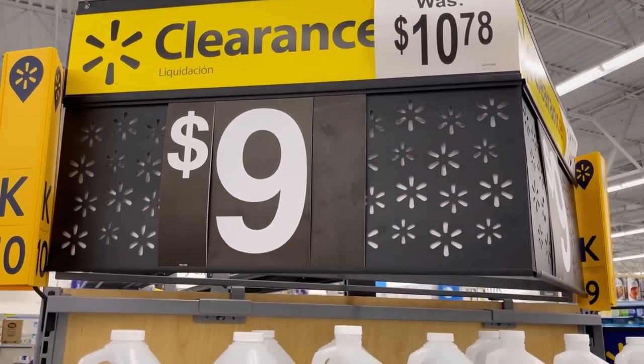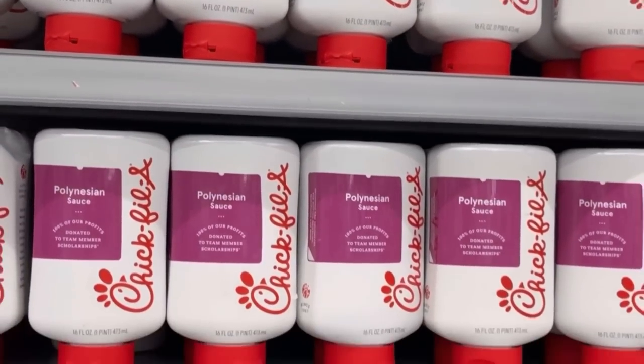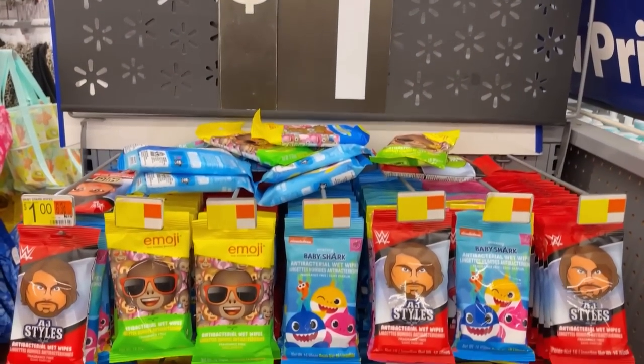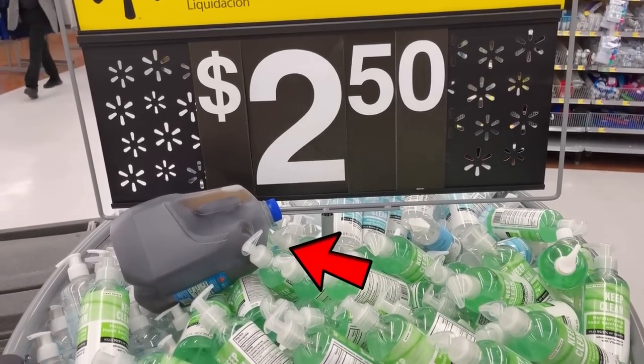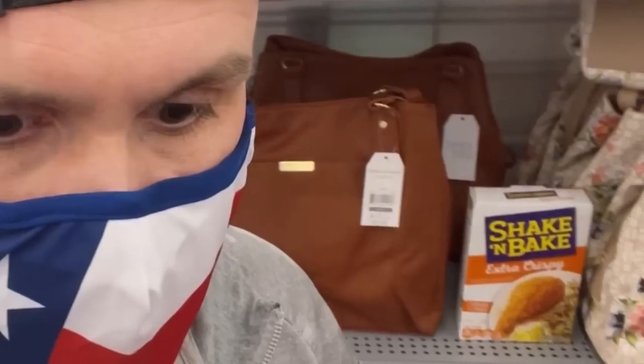As my search continues, I see a lot of things that are only $1 off. I do see chicken filet sauce, though. They sell that at Walmart these days. That's kind of cool. There's $1 hand wipes, and then I see this hand sanitizer for $2.50, and someone thought this was a bucket of ice, I guess. That was crazy. I'm noticing over in the bag section, there's some real secret hidden clearance going on here.